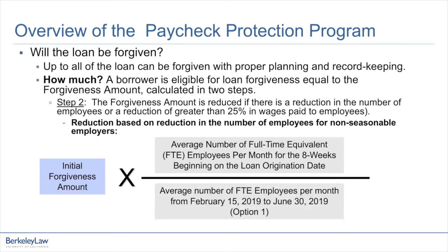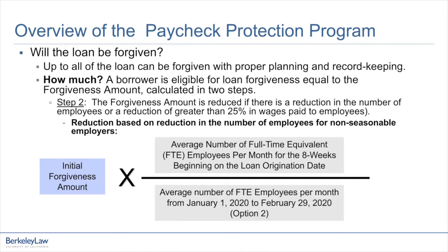First, you could divide it by your average number of full-time equivalent employees per month from February 15th, 2019 to June 30th, 2019. Or alternatively, you could use as your denominator the average number of full-time equivalent employees per month from January 1st, 2020 to February 29th, 2020. So, for example, if the average number of employees during the 8 weeks after you take out the loan is the same as the average number of employees in the first 2 months of 2020, the fraction would be 100%. You would be entitled to 100% loan forgiveness, assuming you satisfy the other requirements set forth by the lender, such as the paper and record keeping requirements.